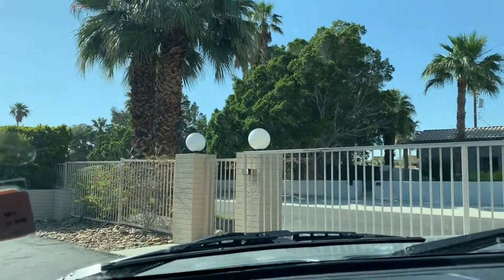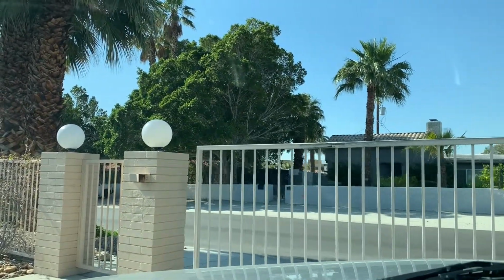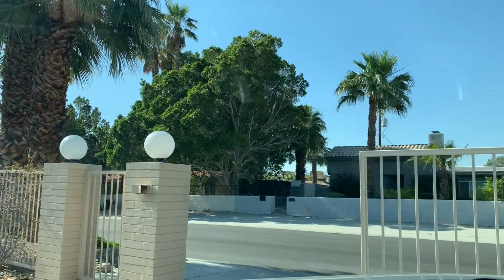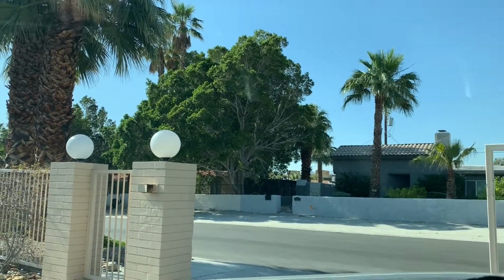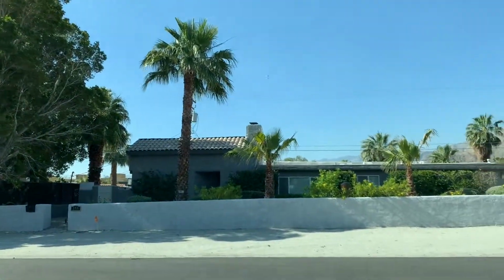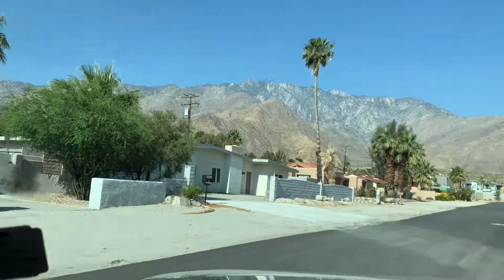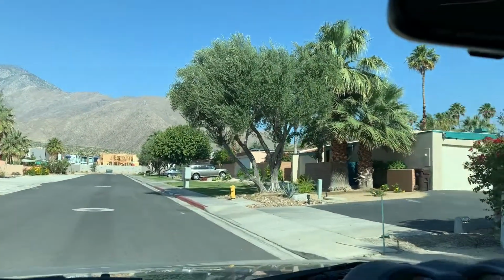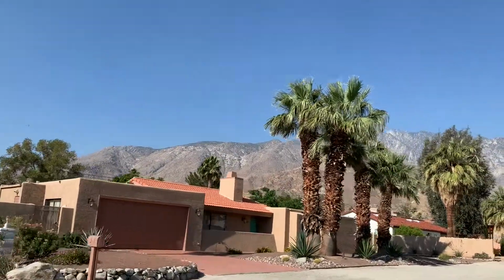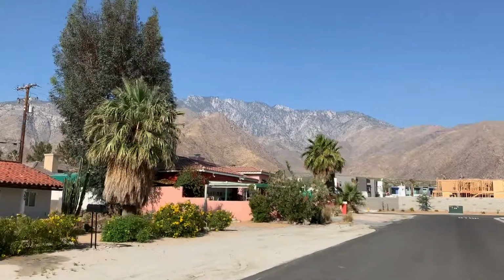I'm exiting the Racquet Club Garden Villas now, and I'm just going to drive around the neighborhood and describe a little bit about what it looks like as we go through. So this is Cabrillo Road, immediately outside the automated gate, and immediately across the street is a single-family home and a few other single-family homes. And to the right are more single-family homes. We're driving west towards the mountain and in the direction of Palm Canyon Drive.